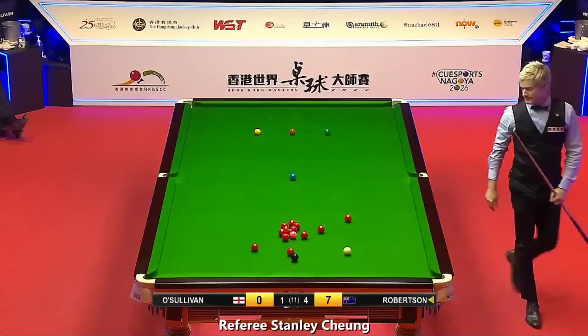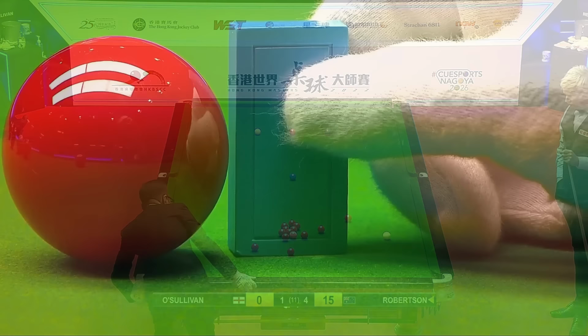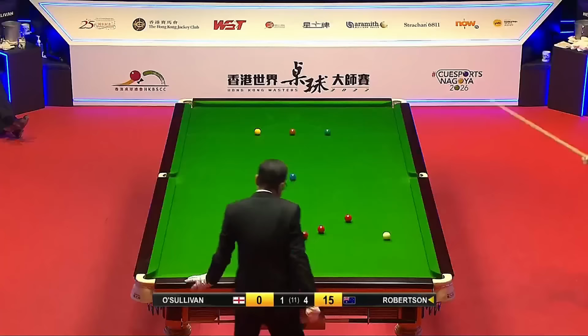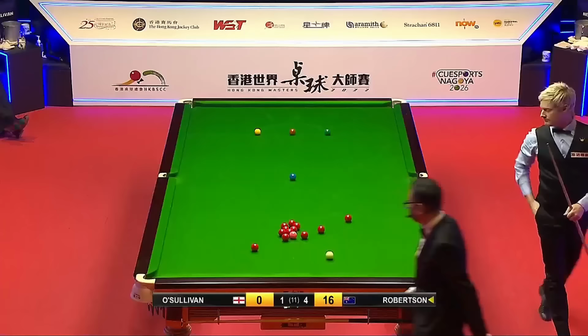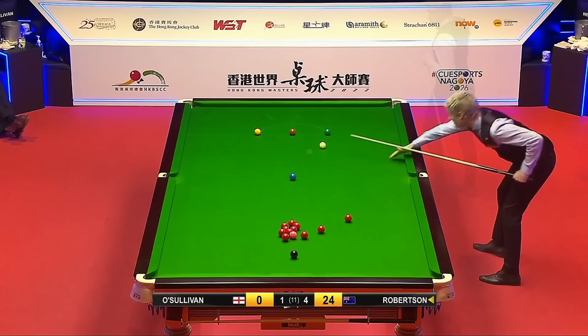Eight. There's a little measurer. Yeah, good job, that'll do. 15. Yeah, no issue there whatsoever. 16. The red, just approaching the stage of the break that's going to be crucial, isn't it? Finding a way into the pack of reds. 23. 24. Playing for choice of brown or yellow because it's easy access to the choice of two reds.